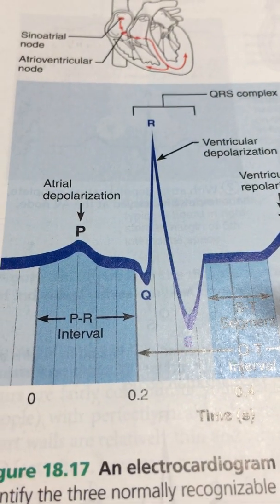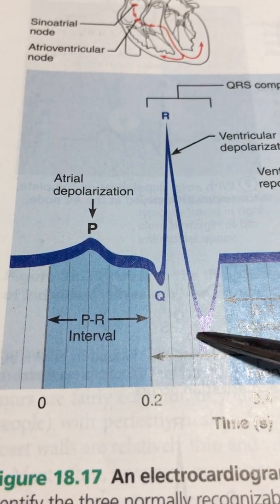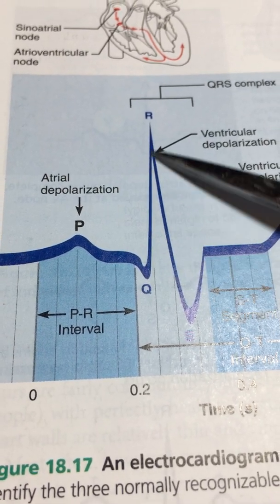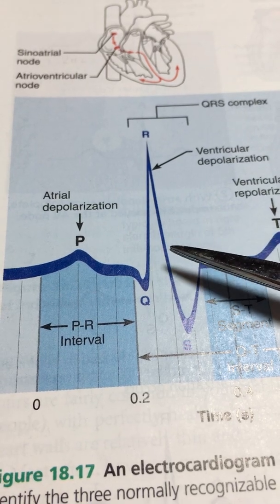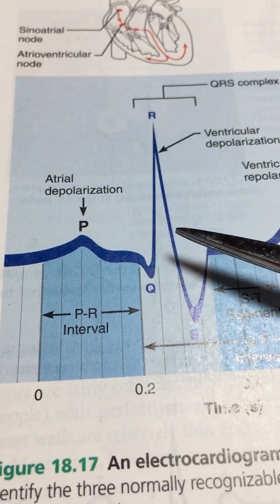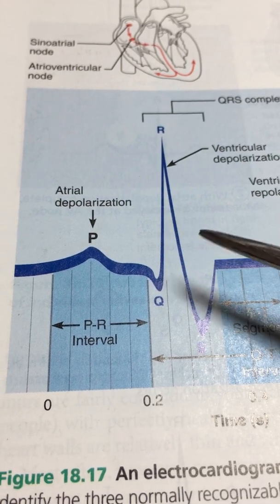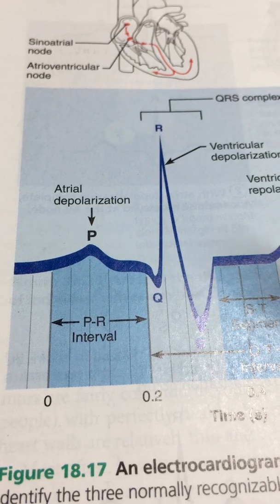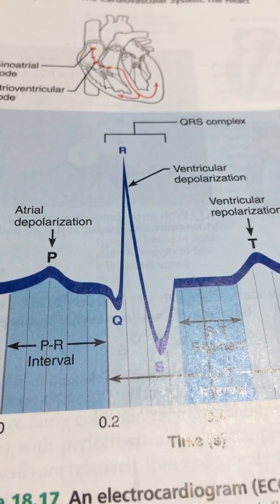Well, one question you might ask is, where is the atrial repolarization? And of course, that's like looking for the stars at noon. This has basically overwhelmed anything that could represent atrial repolarization. It's in here somewhere, but it's a small component of the QRS. So this is mainly the ventricular depolarization.